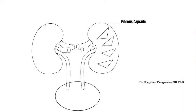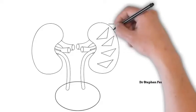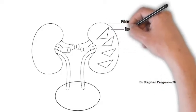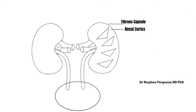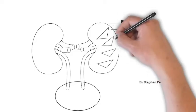Inside of the renal capsule is the renal cortex. This is full of tiny little blood vessels which lead from the renal artery and make up the glomerula, which carry the blood to the nephrons, which are situated mainly in the renal medulla.